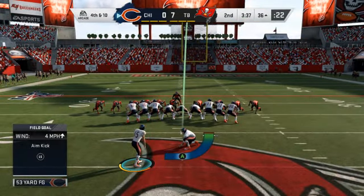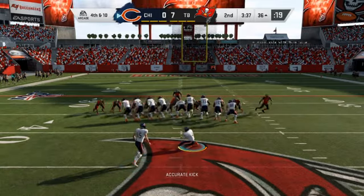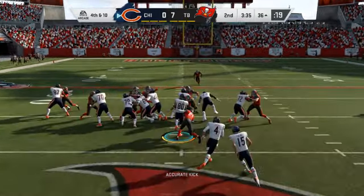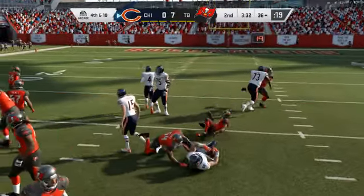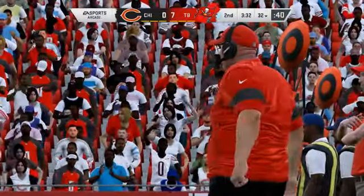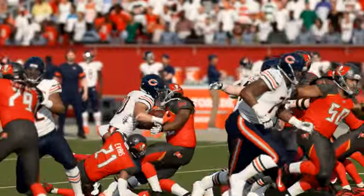Now for the field goal try, here's Eddie Pinheiro, from the left hash, this from 53 yards out. They're not going to get it. They try to move the chains with a surprise, but it's a turnover on downs. Levante David in on the tackle.